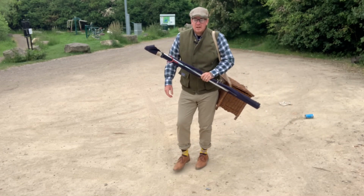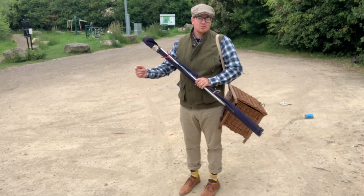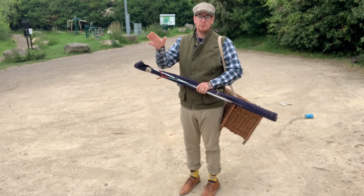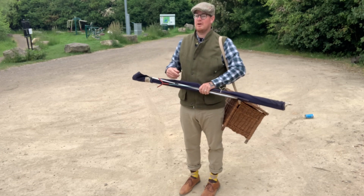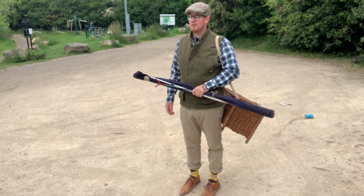In the good old-fashioned style, I've got ready to go just like that. Now I've picked a peg which looks awesome. I'm going to go and get on that. It's literally just here near the car, so it's not far for me to walk either. This stuff doesn't weigh anything, by the way.